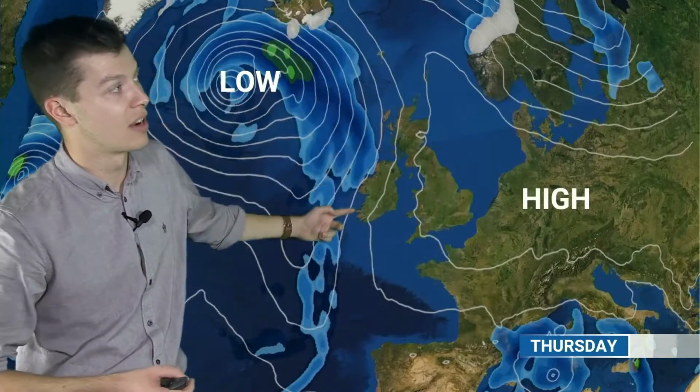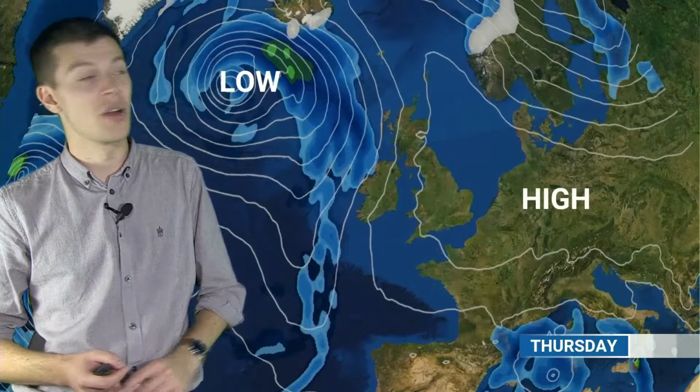And actually then this high pressure centered across Central Europe will come a bit more dominant, ridging across most of the eastern half of the UK. But this area of low pressure pushing in a front, some breezy conditions, some showery rain to Western Ireland. So a generally settled end to the day for Thursday in the east. There might still be quite a lot of cloud around, but like I say, there should be some slightly brighter intervals as well.